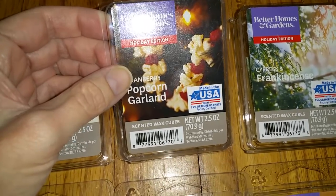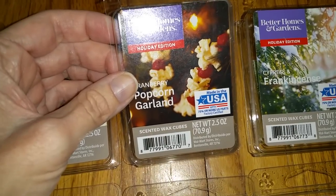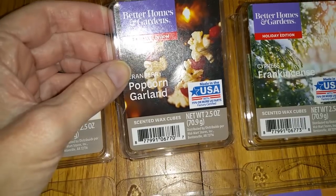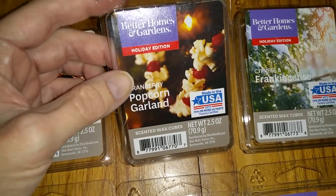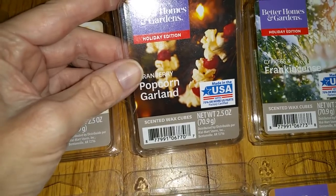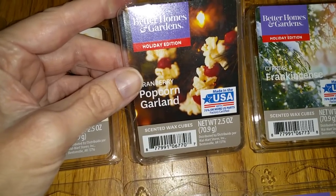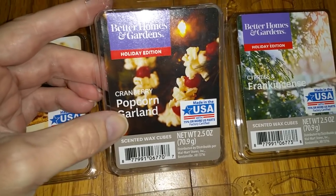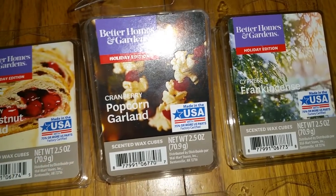This was actually too strong and too rich for me. I actually had to remove it from the warmer even before it finished melting. And some people had asked this question too. This is not at all similar to the old Better Homes and Gardens Country Kettle Corn scent, which some people were wondering. It's a totally different scent. Like I said, it was too rich.